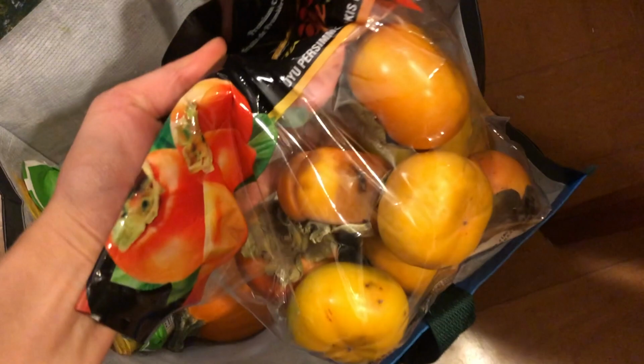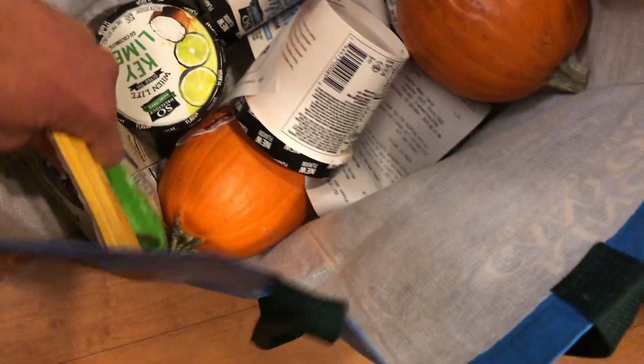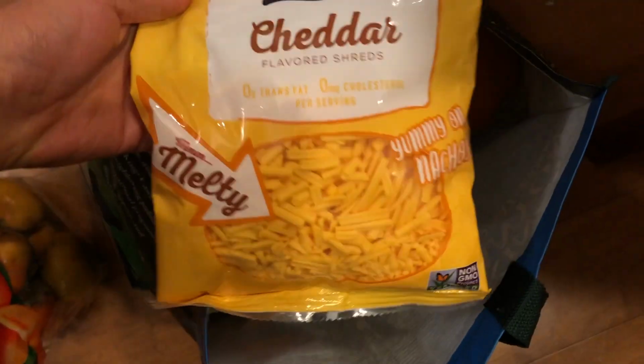This is what I got from Grocery Outlet. I got a bag of persimmons. I don't like that it's in plastic, of course, but they're literally rotting, so they would have gone to waste otherwise. And then I got some vegan cheddar cheese. I thought this looks pretty good. And then I got some pumpkins.